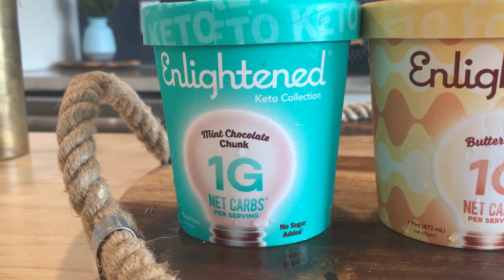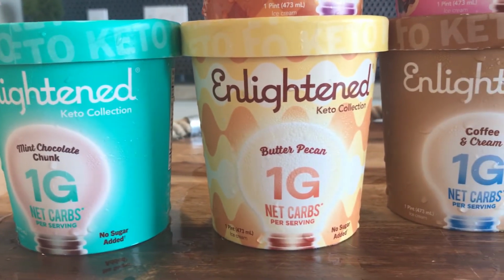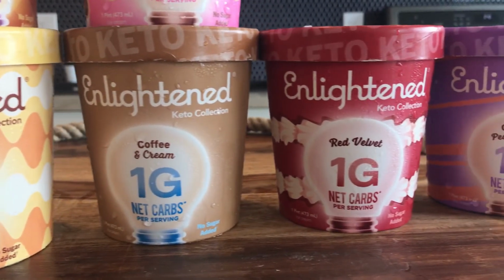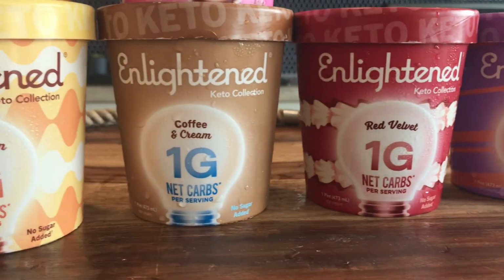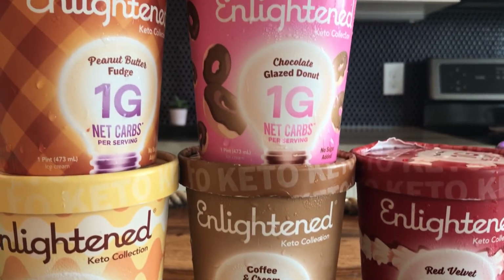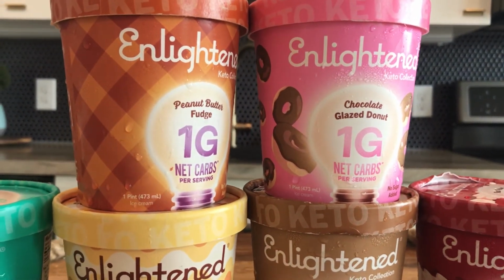I'll go over these as my favorites. I got the mint and chip, the butter pecan. Those are really great. Coffee and cream, red velvet, and chocolate peanut butter, I think they just hit it out of the ballpark. These ones I'm iffy about: the chocolate glazed donut and the peanut butter fudge, but some of you might like that.